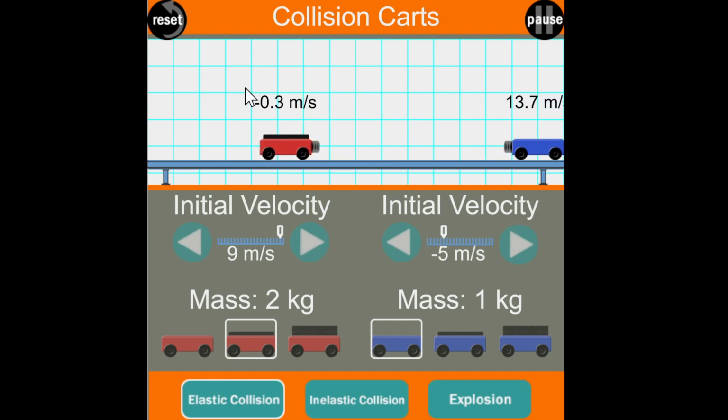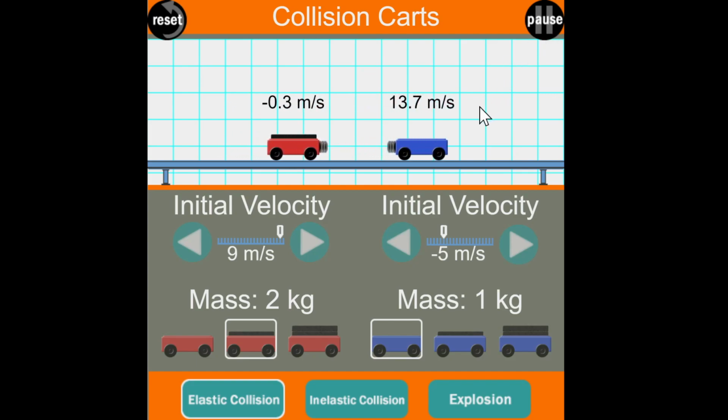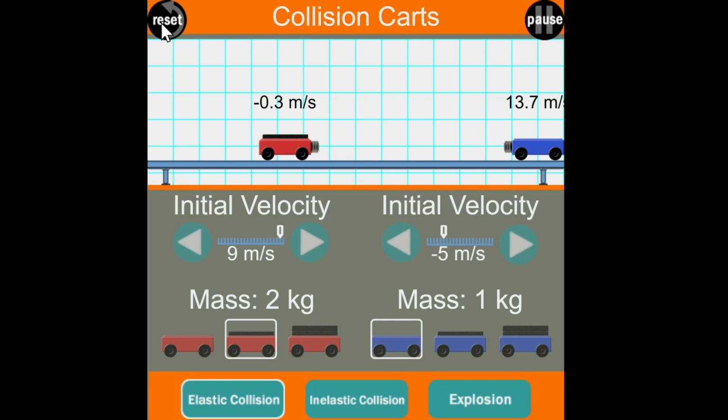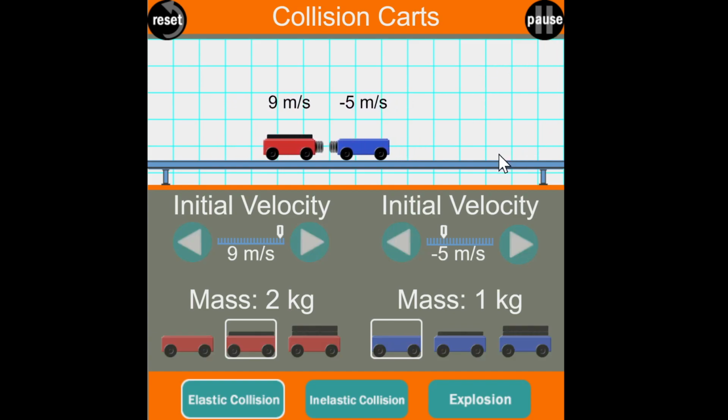Notice here we have a negative velocity and we have a positive velocity. So, what do the negatives mean? Do you see with the direction on each of these, both at the beginning for the blue and at the end for the red, that those negatives indicate the direction. If you're moving to the left, you have a negative velocity. If you're moving to the right, you have a positive velocity.